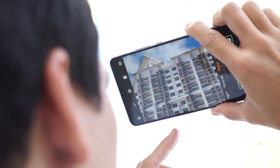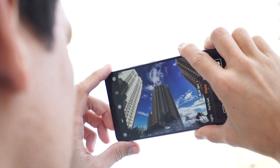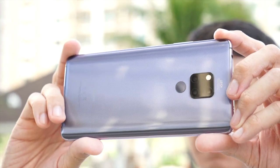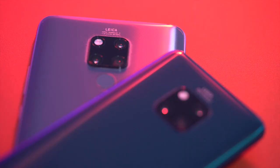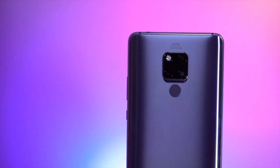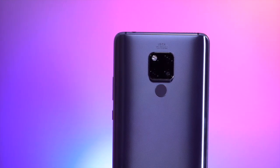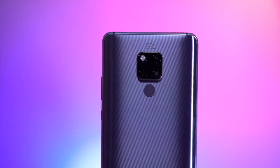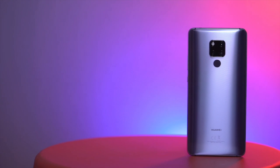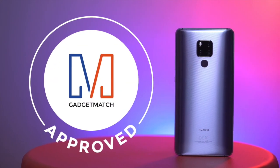Comparing it to other gaming-centric smartphones, the Mate 20X has the clear advantage of having the best cameras of them all. Nothing else comes close. With the Mate 20X having the same camera setup as the Mate 20 Pro makes this phone not only the best all-around phone for gaming, but also photography. A rare feat in the current market, and for that, we give it the GadgetMatch seal of approval.